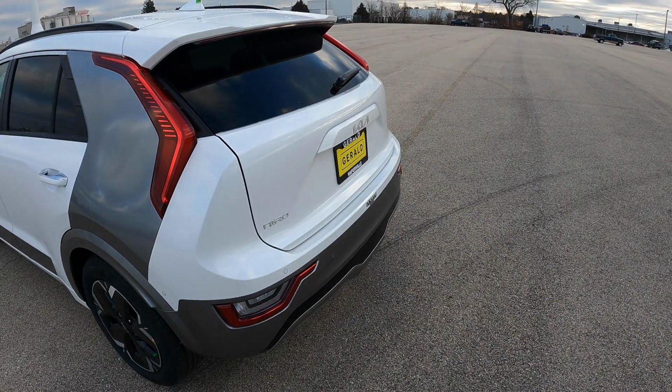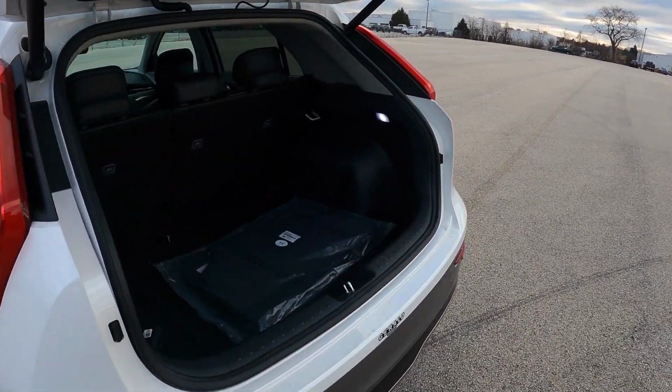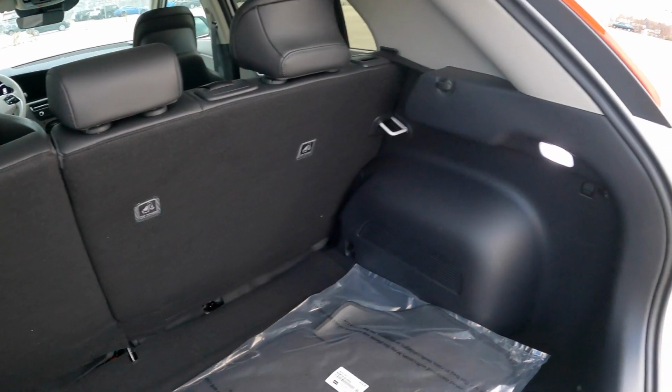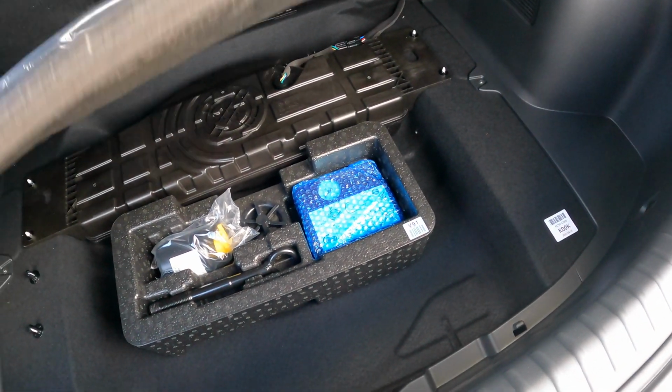All right, so we're on the back of the Kia Niro EV. I do have a trunk popper here on the key fob. You press and hold it, and it moves up like that. Once we are in the back, we do have like a little Kia roadside assistance thing. We do have a nice little light, and you can put the rear seats down. Oh my God, is it windy? And you can pop this up, and you do get some other tools and such like that.